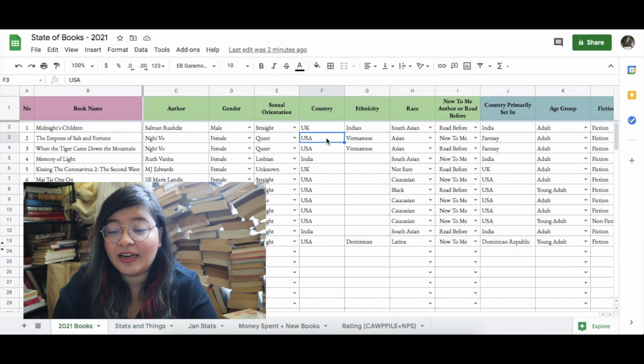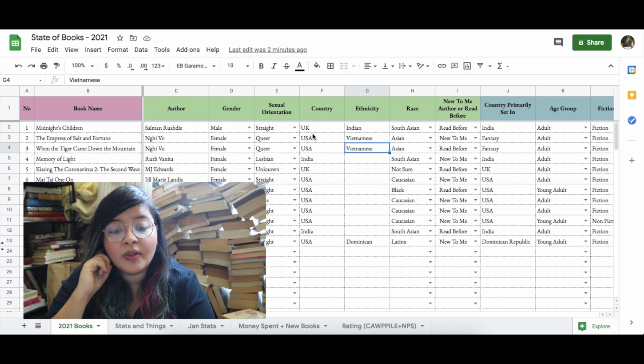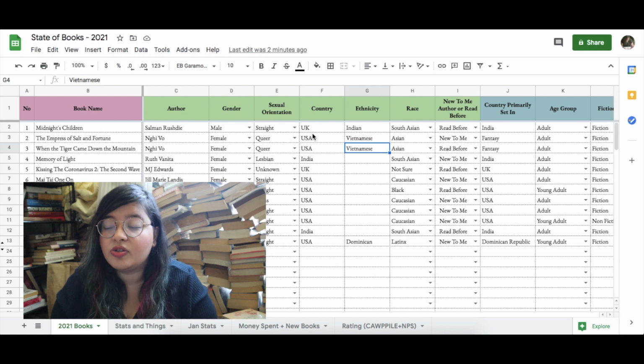In terms of country, I think that's important, because I did say that I wanted to read from more countries apart from the US, but clearly that has not happened, but that's fine. So I put down the country, but I also have added the option of ethnicity, because in countries like the UK and the US, people are not just from there. They are, for example, Vietnamese American or Dominican American, and having that other country associated with them is also really important. You understand that even though I may be reading a lot from the US, I am reading diverse voices within the country as well.